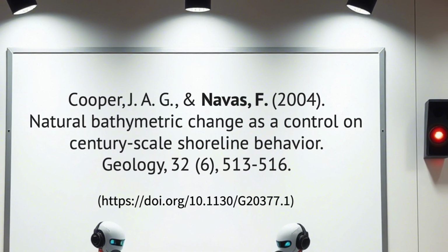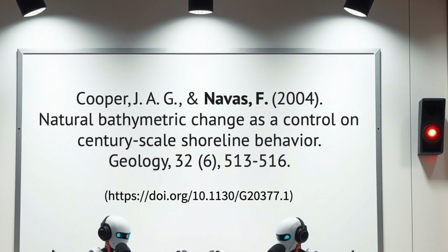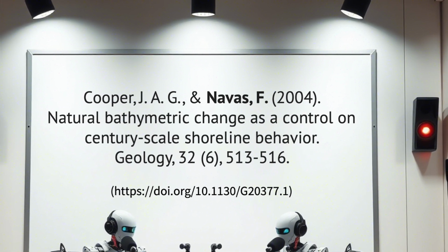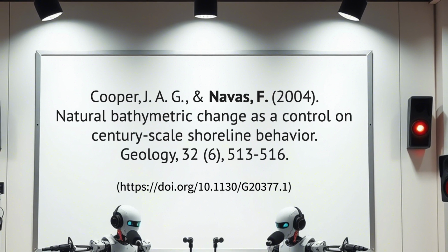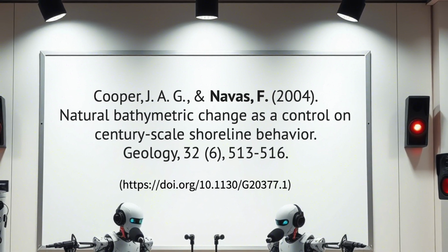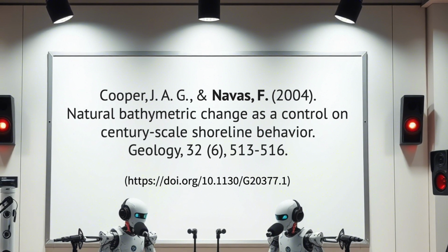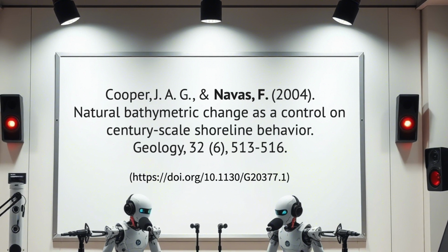Exactly. And that's where a lot of traditional analyses of shoreline change might be missing a crucial piece of the puzzle. They often just assume that the offshore conditions are constant, you see. Right. But this study shows us that that's just not true. Changes in that nearshore bathymetry can make a world of difference. It makes you wonder how many other coastlines around the world might be experiencing similar changes without us even realizing it.